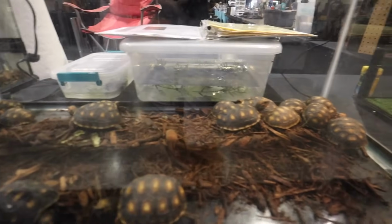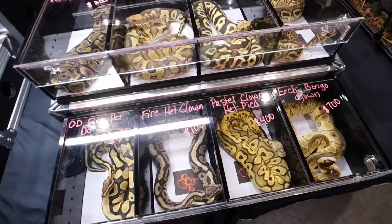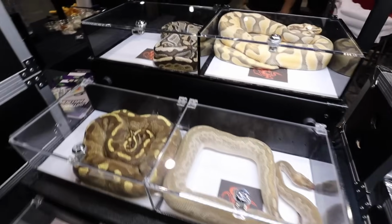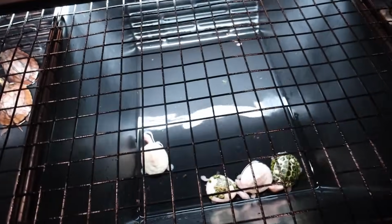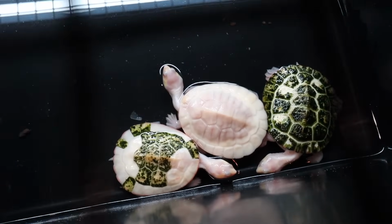We got the first animals of the day here at this table, you guys. And then we got a whole lot of snakes. Always got the ball pythons over here at the shows. And at this table, we've got a whole lot of turtles set up. Look at that guy. Oh yeah. Look at how cute these little albino pink belly side necks are. That is incredible. Look at those little guys.